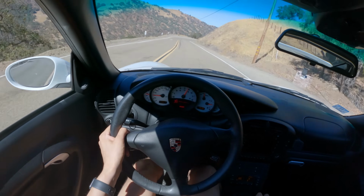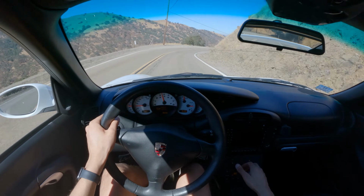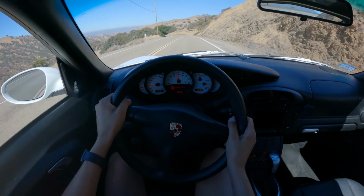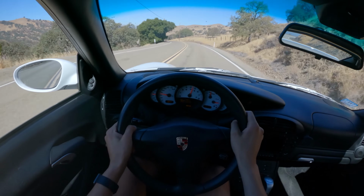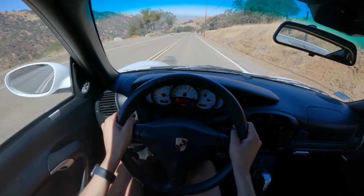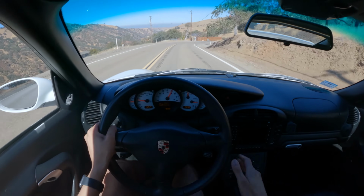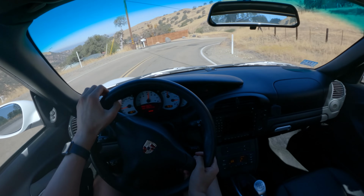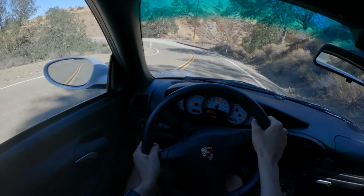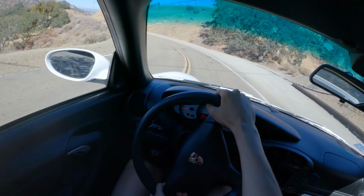This M96, it's not Porsche's strongest engine. It doesn't sound amazing. It doesn't really wow you with power. It's fairly linear. I mean, it's naturally aspirated. It has the building blocks, the foundation. It's not really a strong suit of the car. It's also not really holding the car back, though.